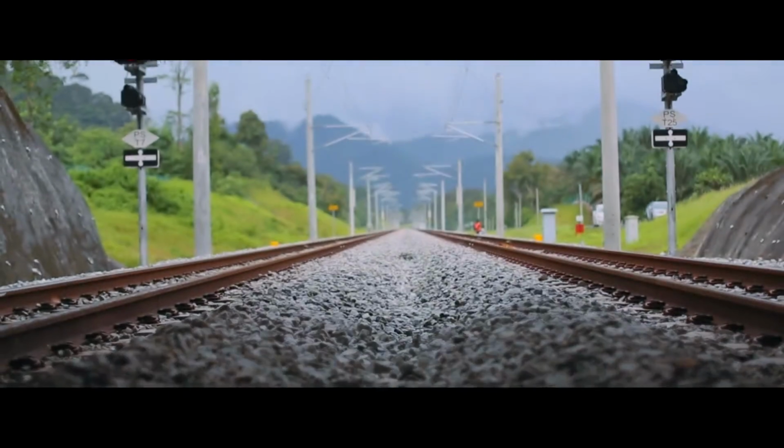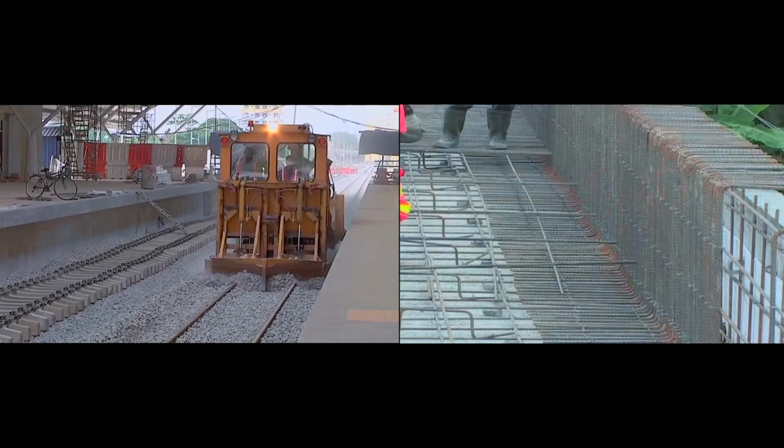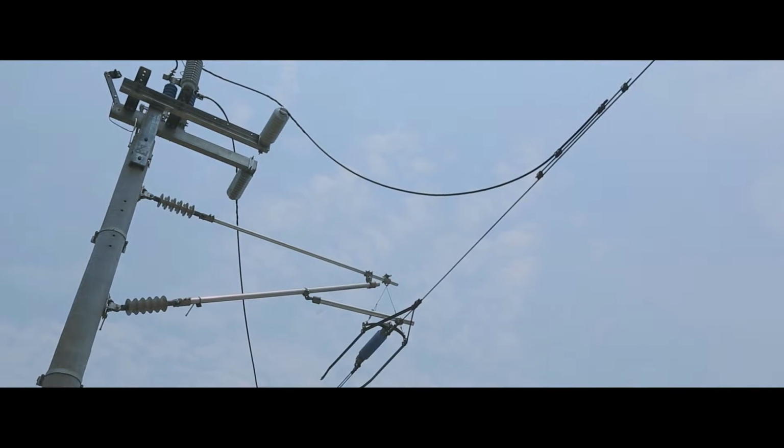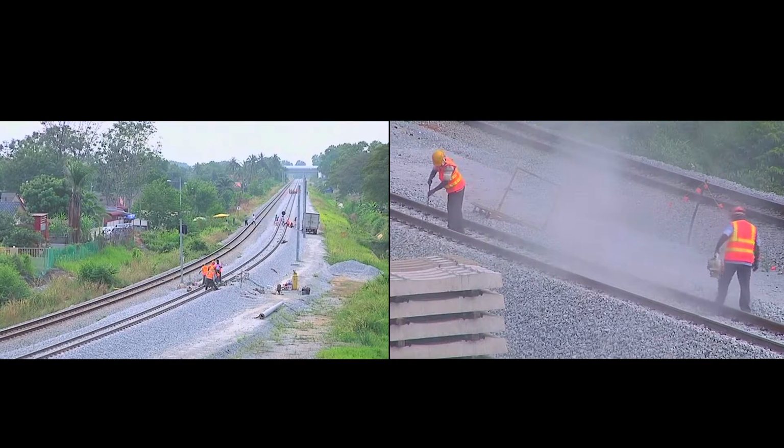To deliver the project in the 71 months construction phase, installation of the 14,000 concrete spun masts required to support 1,500 kilometers of overhead electrified power lines was undertaken in parallel with civil earthworks and track installation.